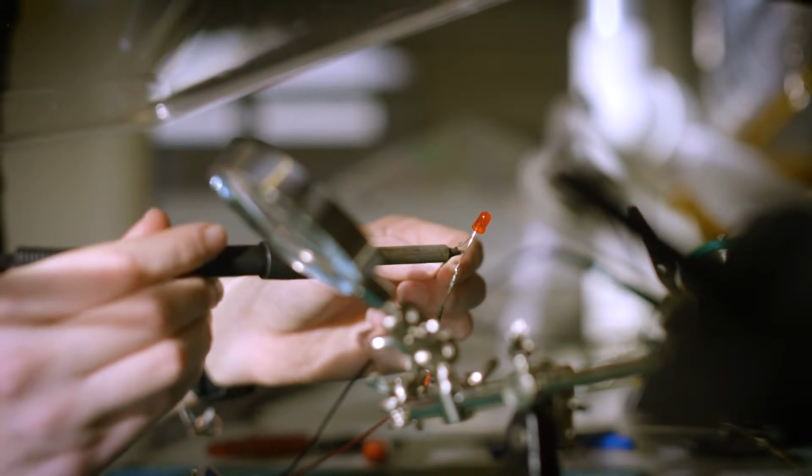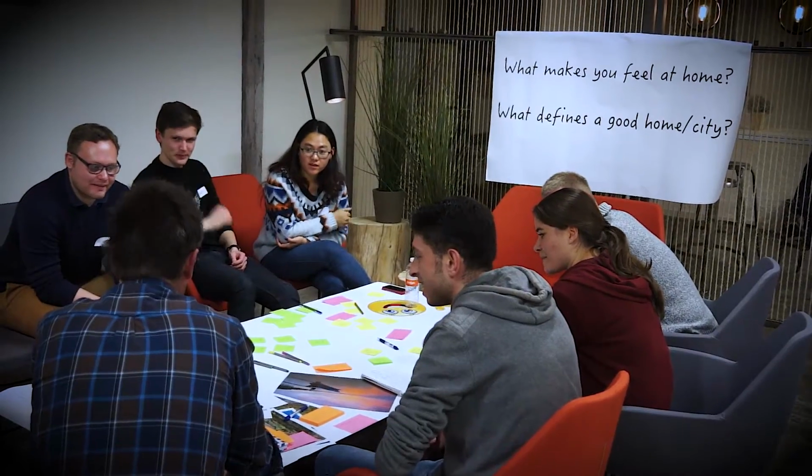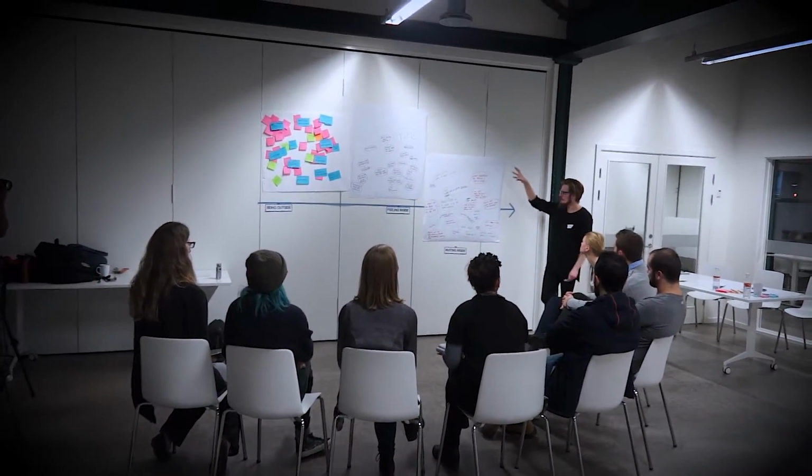We have a great makerspace where we can use 3D printers and laser cutters to work on product prototypes. We have a design lab where we can bring in people from the outside and facilitate workshops. And having access to all these facilities, that's quite special and that's quite different because you don't get that everywhere.